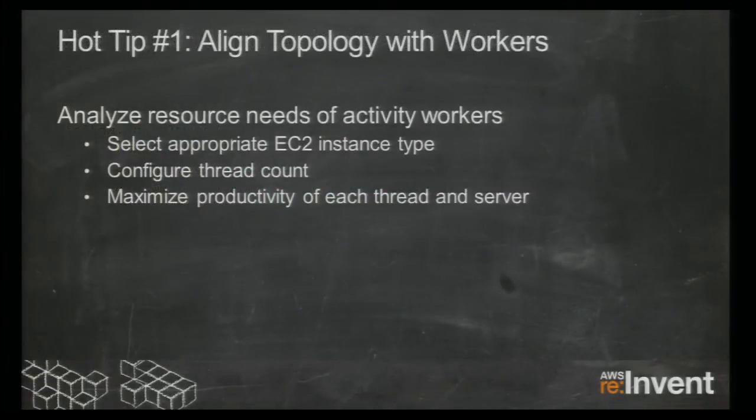Thanks, Andrew. So the first thing that we learned fairly early in the process is that we need to look at what the activity workers are doing and make sure that the servers they're running on have the right resources so that they can perform their tasks effectively. Early in the process, we ran into some thread starvation issues when we didn't have the servers properly configured, and basically the whole thing just grinds to a halt. So in our case, the image processing tasks we're performing need a lot of CPU and a lot of RAM. So we set them up on M1.large EC2 instances.